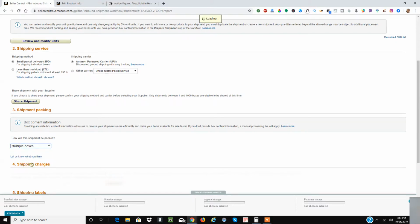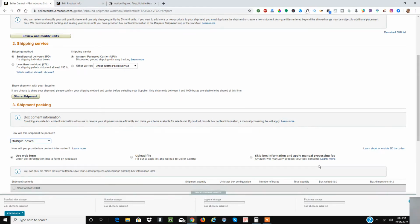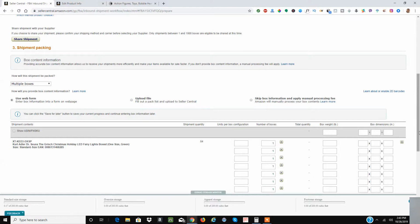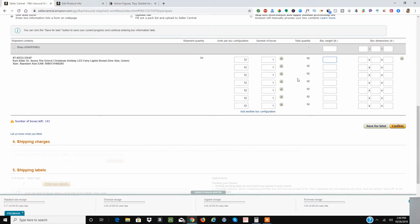Everything in, no, it's going to be multiple boxes. Use web form, upload files, skip box info, apply manual processing fee. So there's going to be 7 boxes or cases, 2, 3, 4, 5, 6, 7, units. We said 12. Okay, I will need to know box weight in pounds, box dimensions in inches. If you can send that to me, I'd appreciate it. And you know, I can finish this.